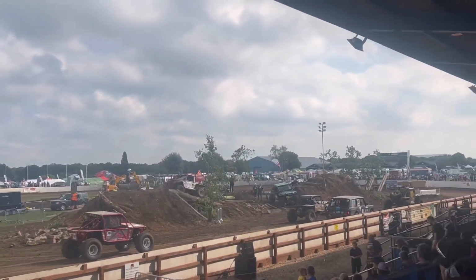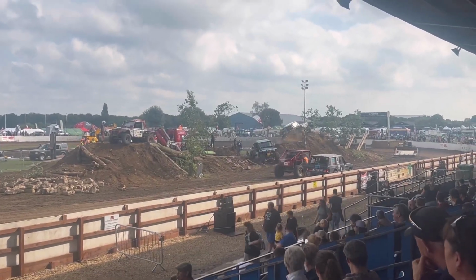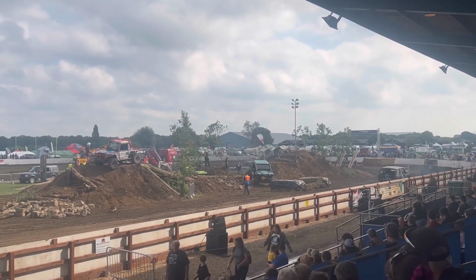We're just about to go. Now beaching themselves on the top. Managing to roll backwards though for a second run up.